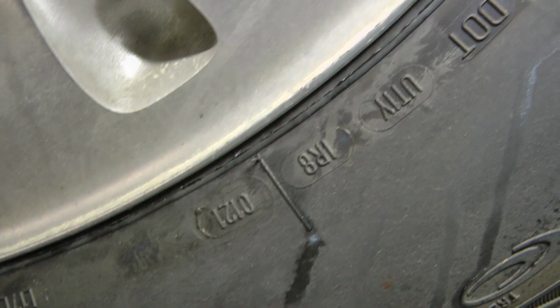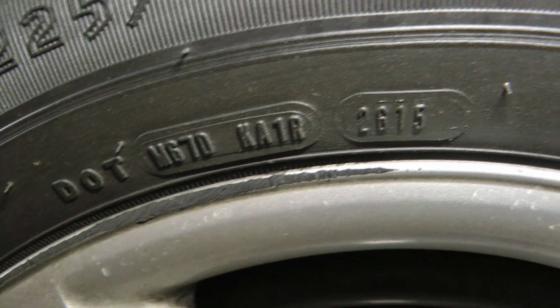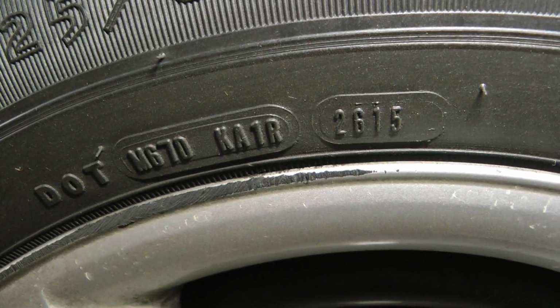that sort of thing. Most of the newer tires are going to have a date stamp on the side. It's going to be a 4-digit code. The first 2 digits are the week of the year that it was made. The last 2 digits are going to be the year it was made.